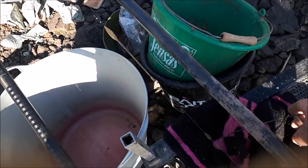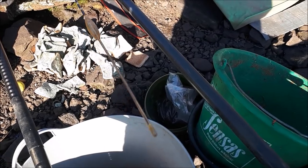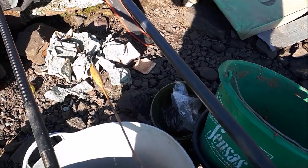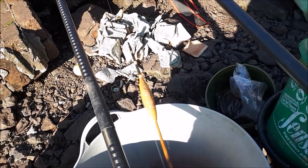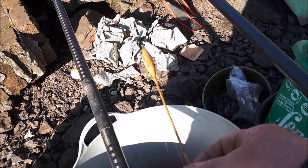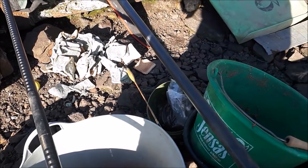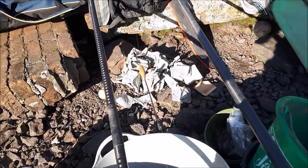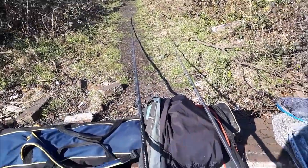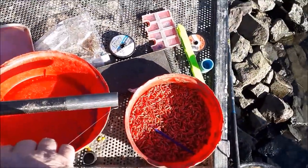Okay, method today is what we call a sliding deep dock slider. It's basically got eyes whipped on the bottom, and one on the top, protruding from the float. So basically it runs up and down the line. I've just plumbed the depth now at about 17, 18 foot. So this will run up the line onto a pole, pole to hand, and I'll be feeding red maggots and casters.